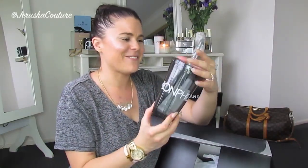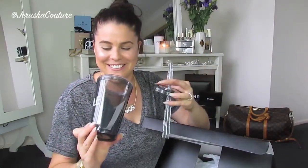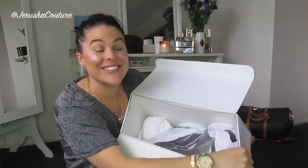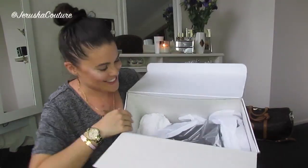A Fashion File sippy cup. That is so cool. Oh my gosh. This might be even better than the item that I got. Oh my gosh. Thank you, Sarah. Thank you so much. That's so cool.